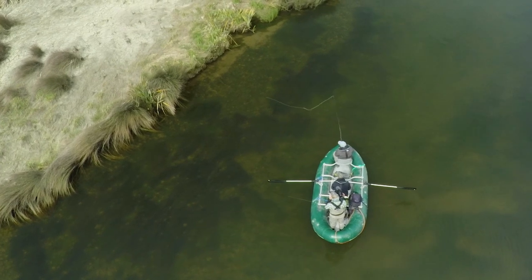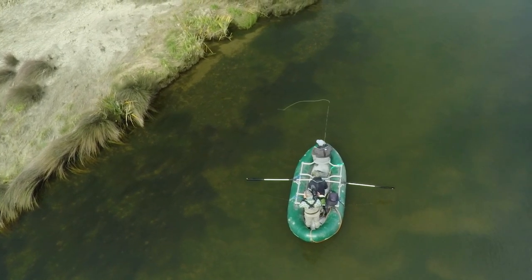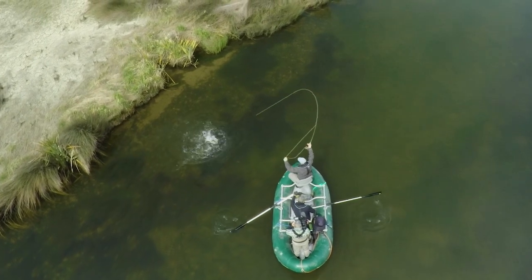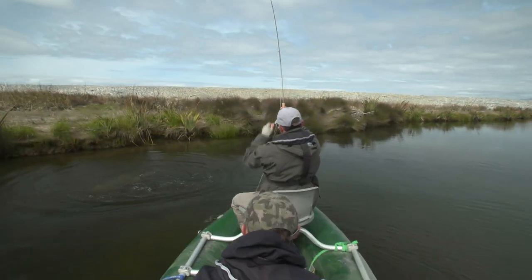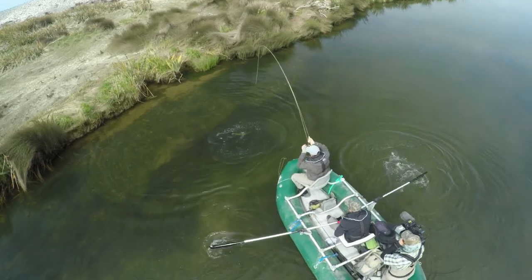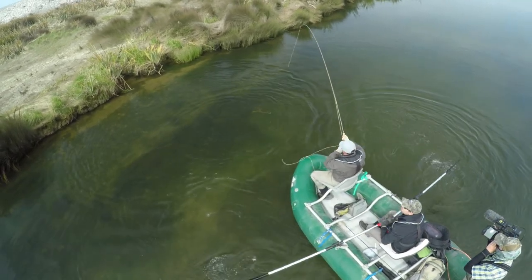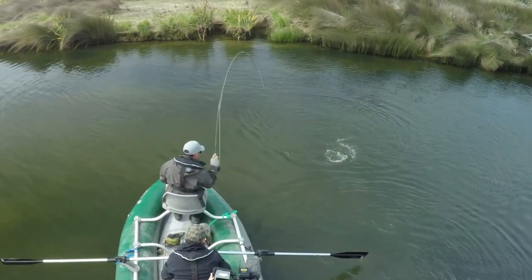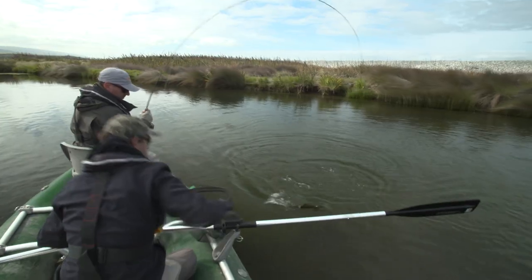Oh yeah, it's a biggie. Here he goes. Yes! Oh, that's brilliant. Nice fish. Wicked, man. He was going for it. Nice work. He was just mooching up that edge.